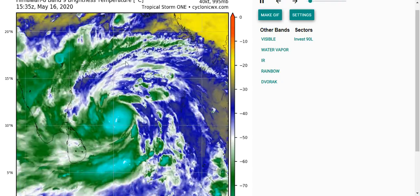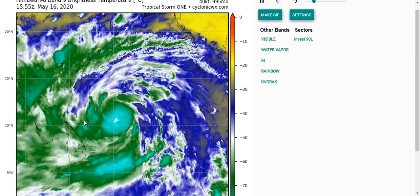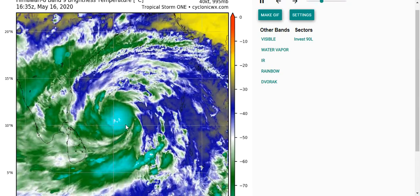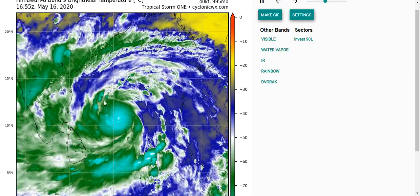And also, Amphan is so large that the circulation butts into India a bit, and that might actually draw some dry air into the circulation. That might also stunt some of the rapid intensification that's possible with this storm. So hopefully it gets kind of kneecapped by that and doesn't really rapidly intensify, as some models like the HWRF have been saying, that get it up to even 900 millibars. Even though it is an outlier, that isn't impossible, and that would be a very bad situation indeed.